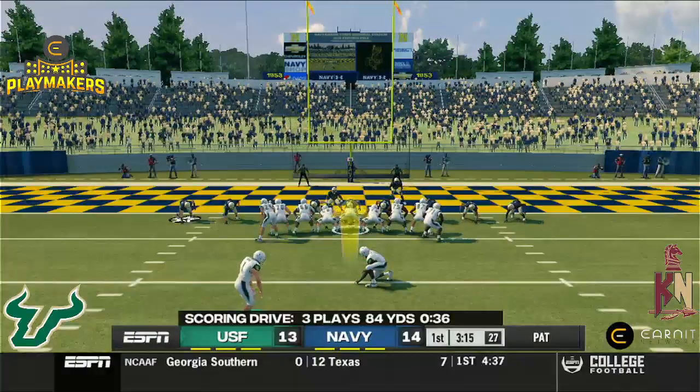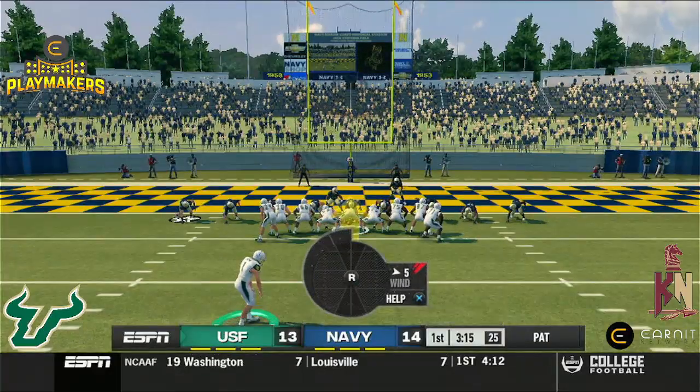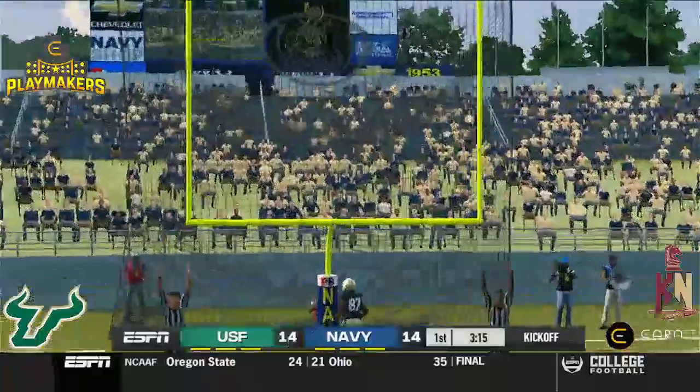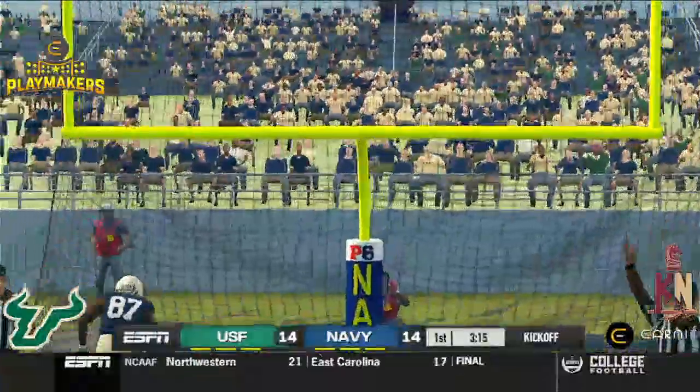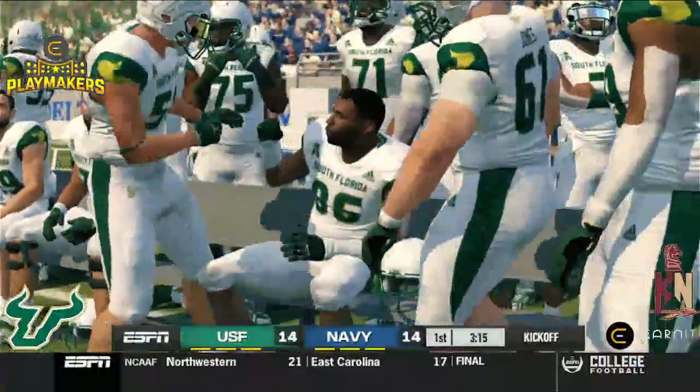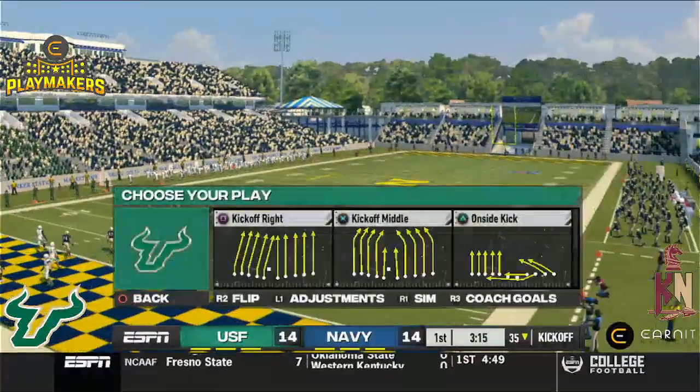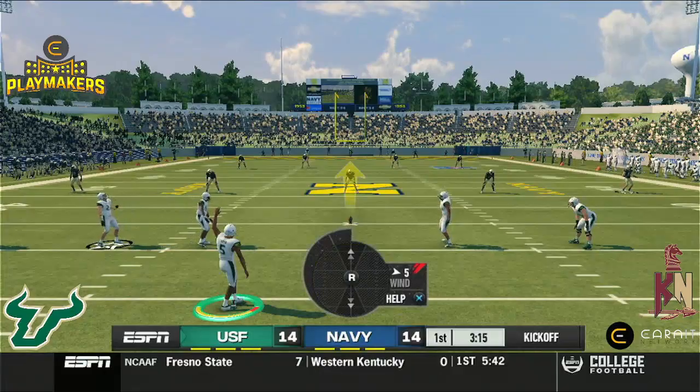Here comes the kicker to try to tie this game up. And he hits the PAT. A short 3-play, 85-yard drive. And they come away with 7 points. Well, Brad, right now this offense is hot, and they also took advantage of some mistakes there by the defense.